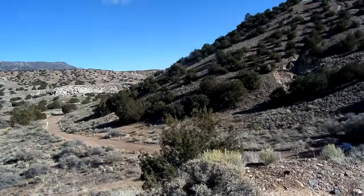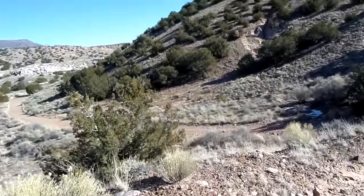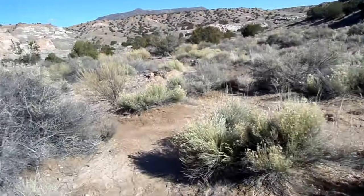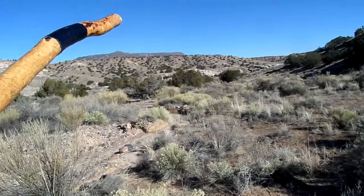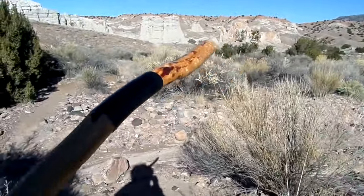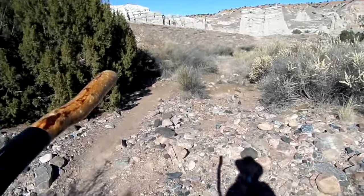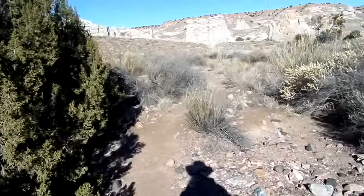It's a little windy right now, so bear with me. I'm going this way. My luck's not too good today, so I'm going to take it the easy way. There are multiple ways to hike this. You can go back in there and go way back. You can cut through there. There's two or three loops the other way. I'm trying to do them all.